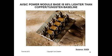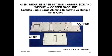This is an aerospace application. A power module base here is ALSIC replacing copper tungsten, and the weight savings is 85%. That's higher than I've ever seen achieved with structural composite. And this is pretty much a drop-in application. So it's just an illustration of the very dramatic potential for weight reduction with advanced materials.